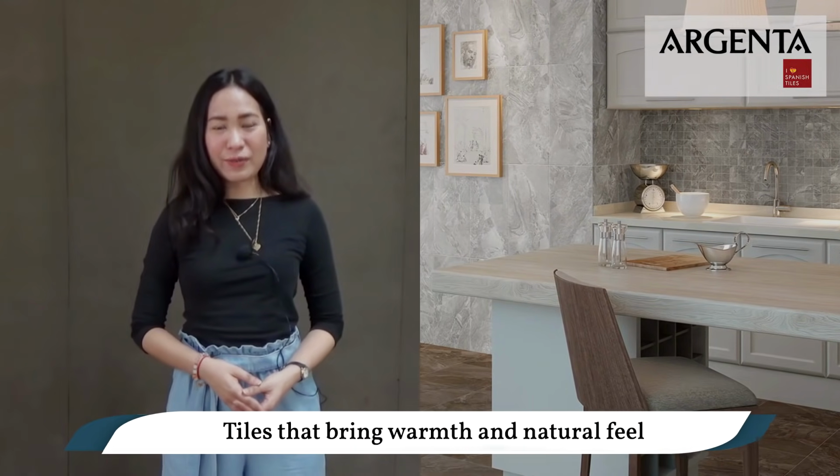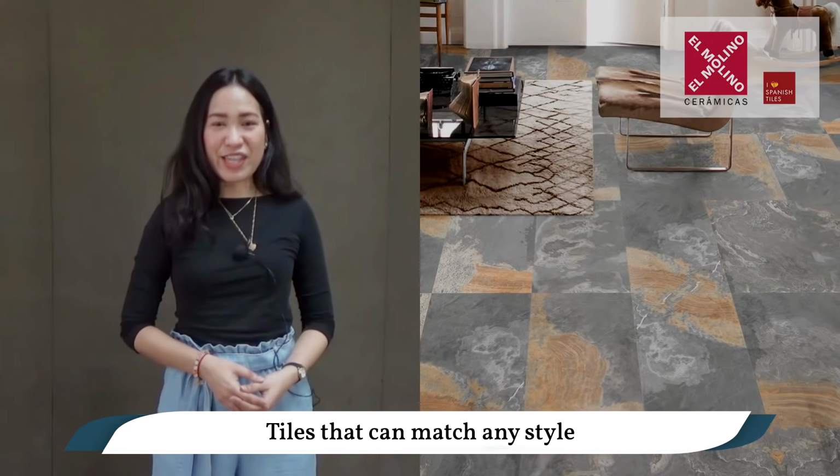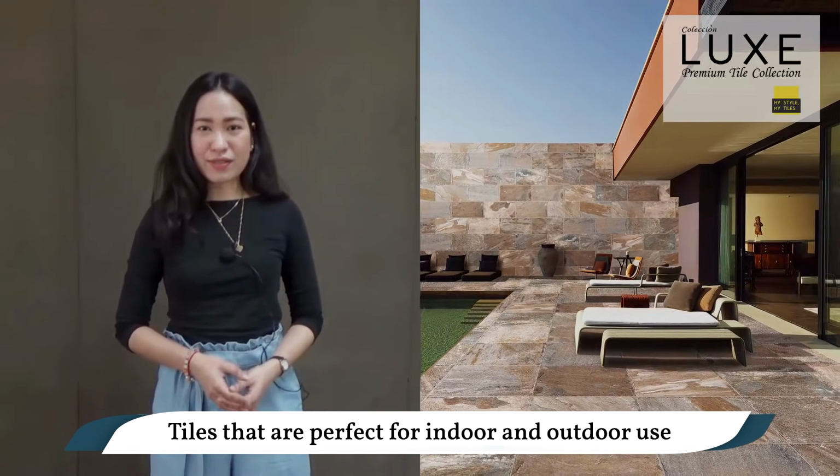Tiles that bring warmth and natural feel, tiles that can match any style, tiles that are perfect for indoor and outdoor use. We've got you!